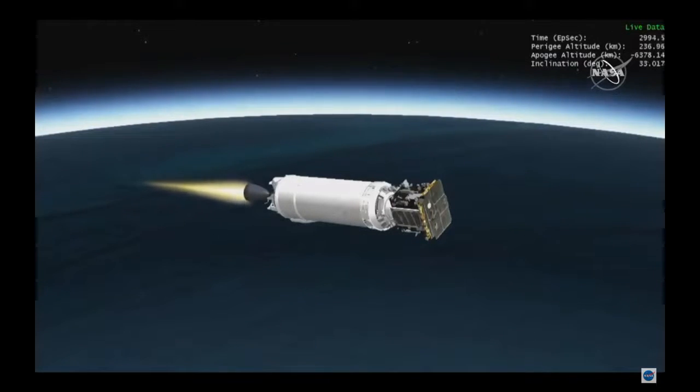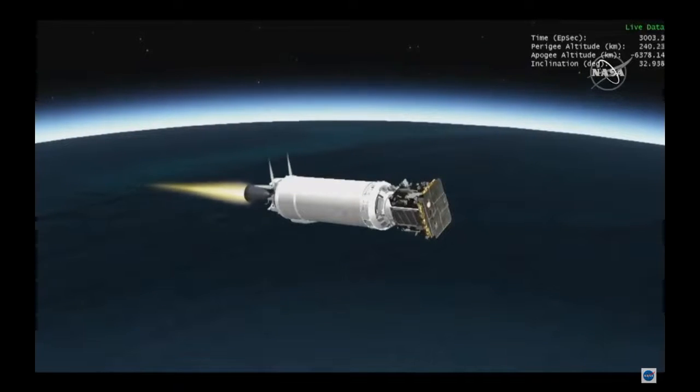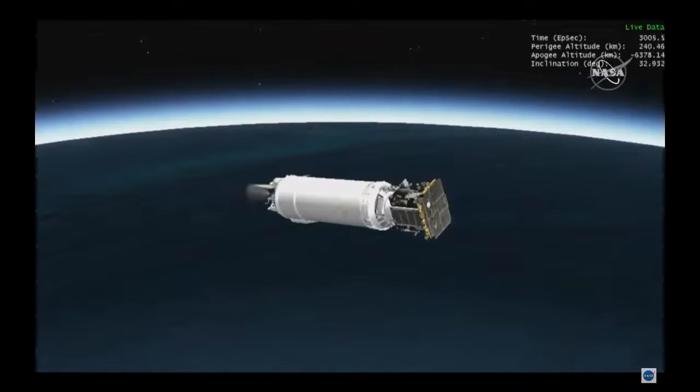And we have MECO, main engine cutoff. And there you go. Body rate stamped out nicely from the cutoff transient. Main engine cutoff from the Centaur, that's great. That second burn has performed. So now we're about 3 minutes away from spacecraft separation, our next big milestone.